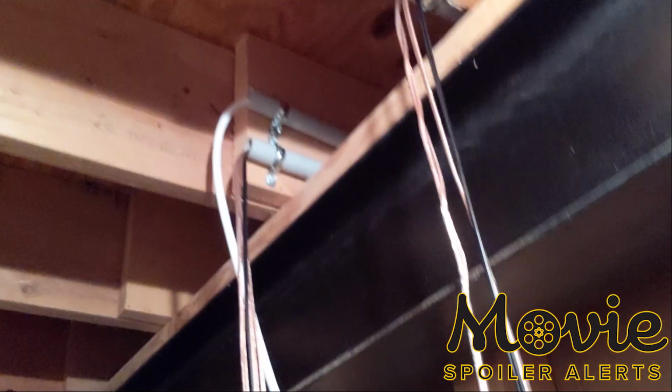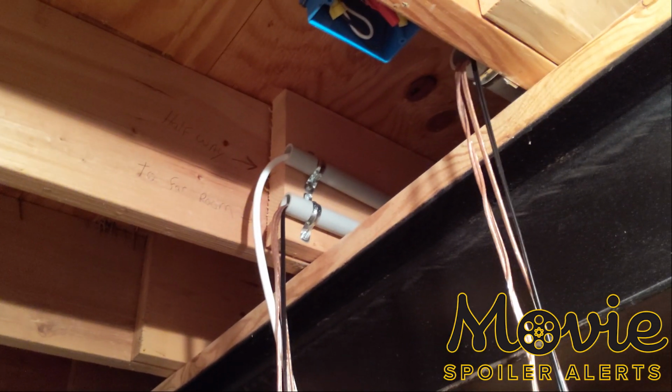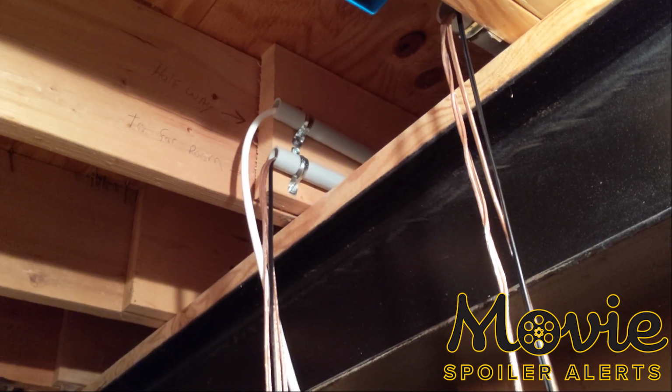So back here we've got this storage area, nothing too special, but if you look, the wiring comes through up here through some conduits that we had run through, and they pretty much all terminate down here, which connects in the back of the receiver. If you look, there's 3 conduits. There's one really big one and 2 small ones. Some of those will come out here to the projector.